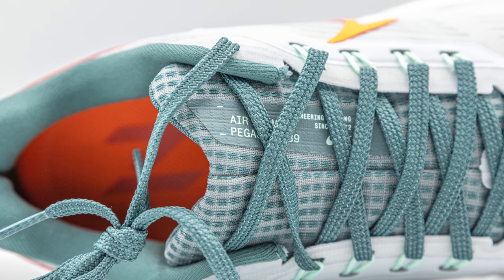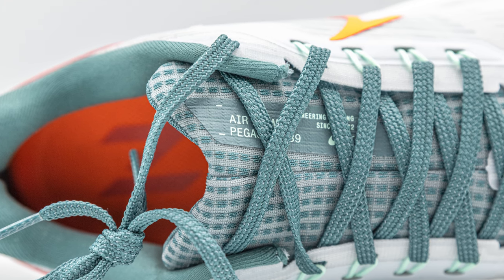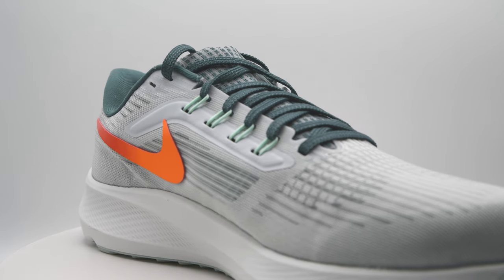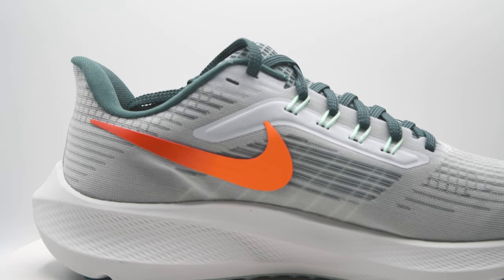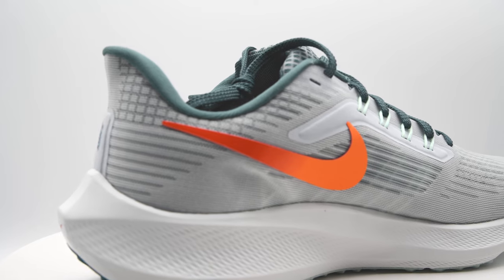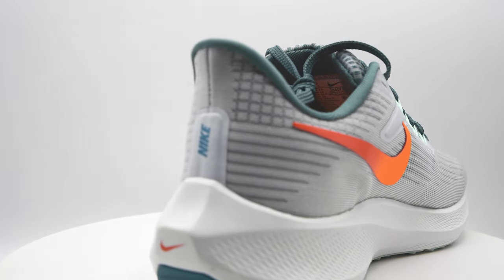So the price has increased by $10. If that's not a big issue for you, then I'll definitely look into the Pegasus 39. It's definitely a workhorse shoe that you could use for everything, including walking, or if you're using it for vacation, you could both run and walk in it. So this shoe is a great option. And if you want a shoe that lasts you a long time, like I said before, the Pegasus is definitely a shoe that will do that for you.